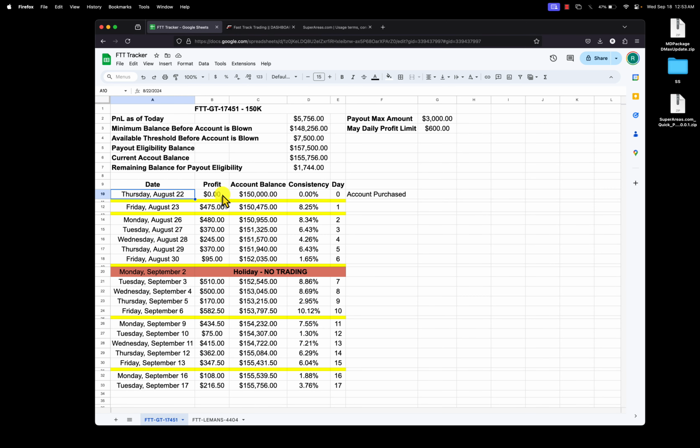So August 22nd, I bought, the account balance was 157,000 at that time. I'm updating this every day. Where am I getting these values from? My profit and loss as of today is the sum of all of it. If you take the sum of every single one of these, you will see that it adds up to, give me a second, you see at the bottom it's adding up. So 7 days of trading is adding up to 5756. That's the sum of it.